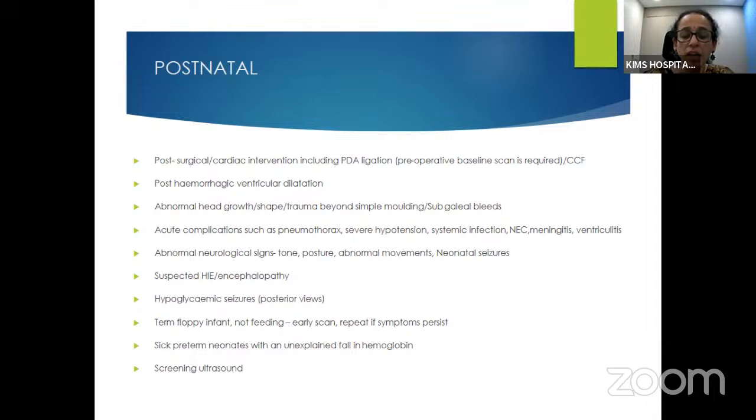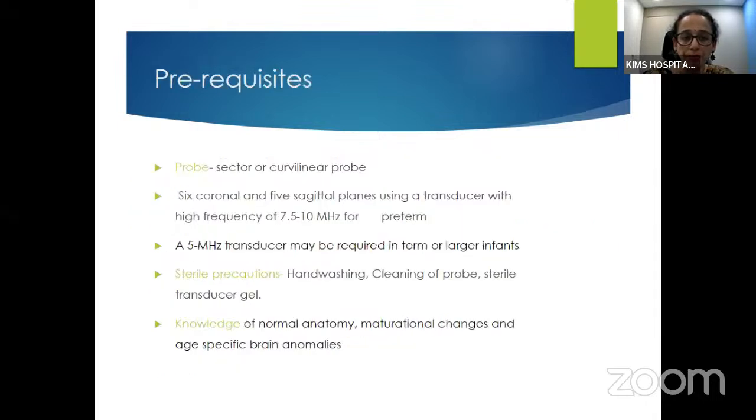If nothing is visible on the neurosonogram, then it is better to get it confirmed by MRI also, in the case of a baby with hypoglycemic seizures or brain injury. Term floppy infant not feeding properly, we should do an early scan and repeat if symptoms are persisting. And any sick preterm neonate with an unexplained fall in hemoglobin, we should definitely rule out intraventricular hemorrhage in those babies, and the routine screening ultrasounds as we have mentioned before for all preterms.